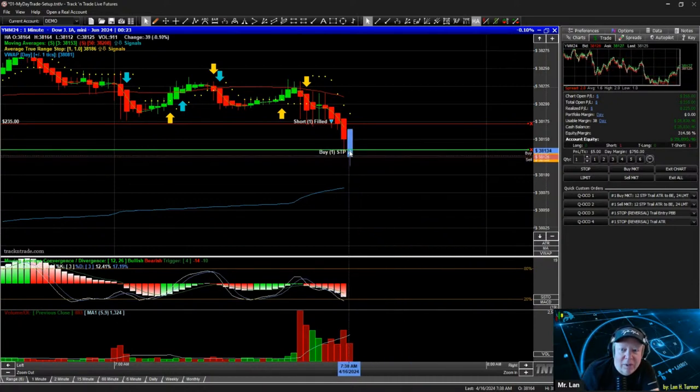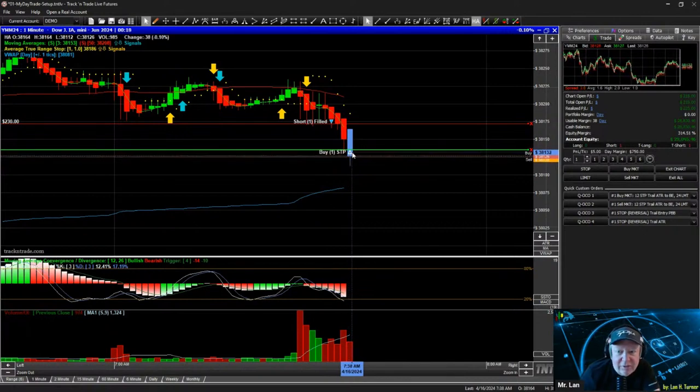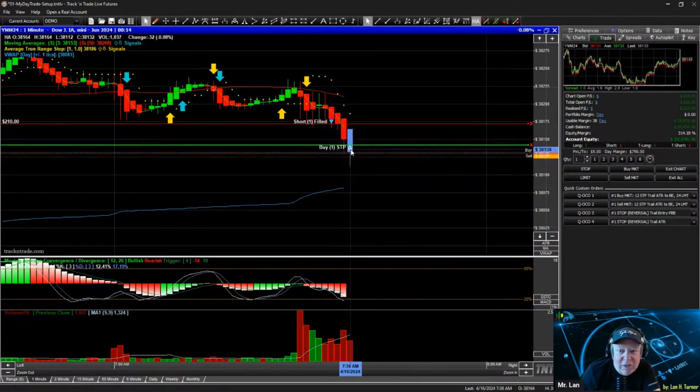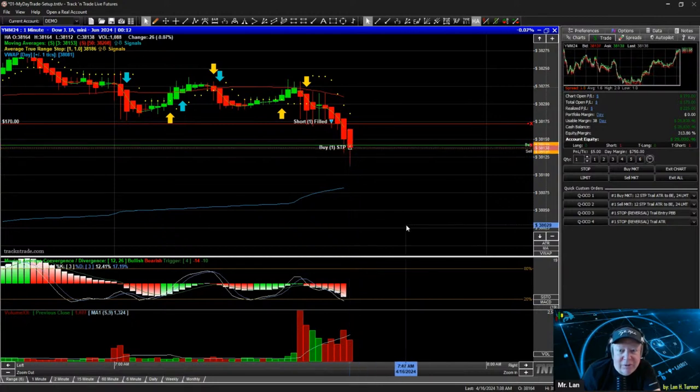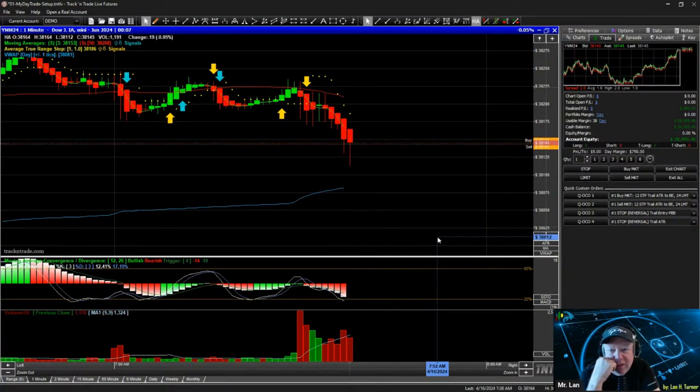So this is my stop order. To change my stop order, I don't have to sit there and hit control key combinations, or do any order entry stuff. I can just drag it and move it. So that's how I move my stops. I can drag them closer, drag them further away. And so this is how you can lock in profits.